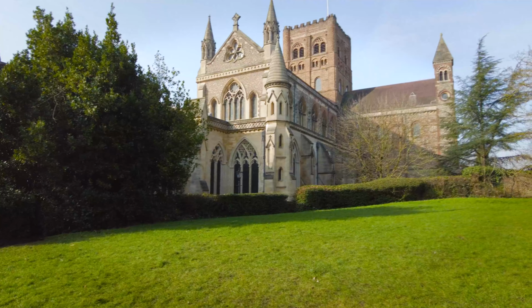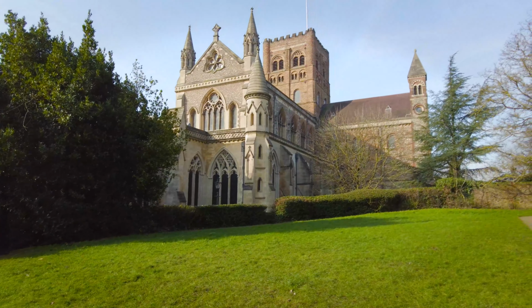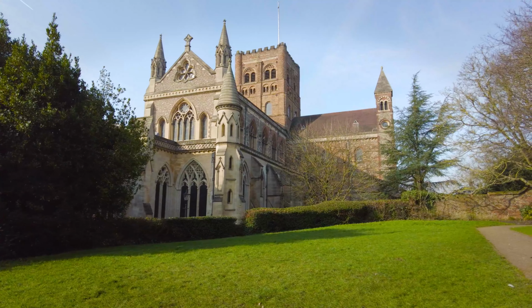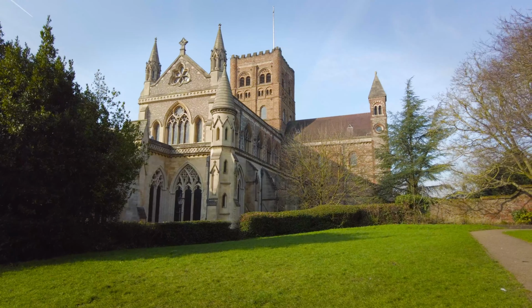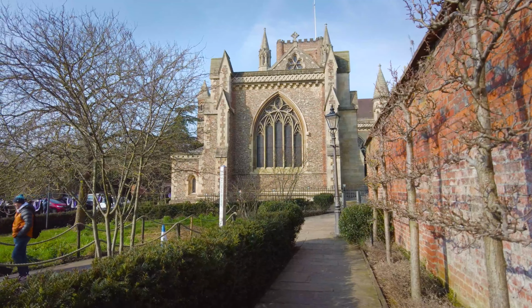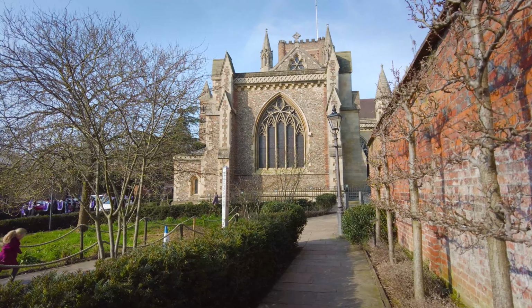We now get our first proper look at the cathedral. We're only half a mile from the Drovers Way car park we chose. The historic centre of St Albans is relatively compact, so here we have the Cathedral and Abbey Church of St Alban, whose name comes from England's first saint.